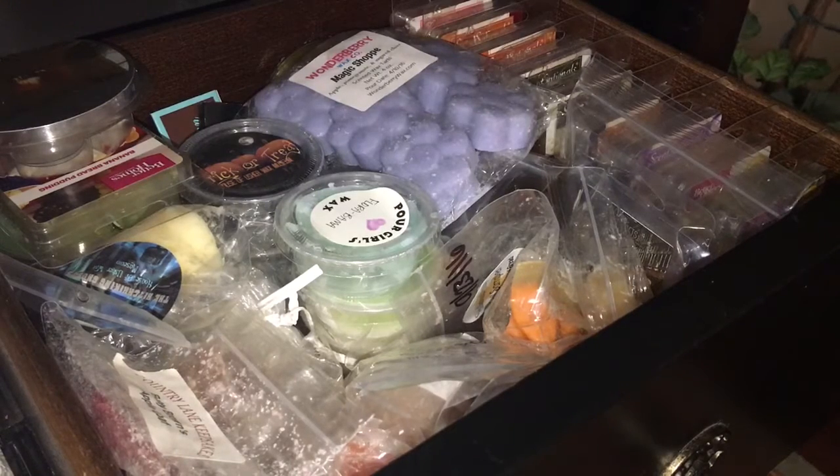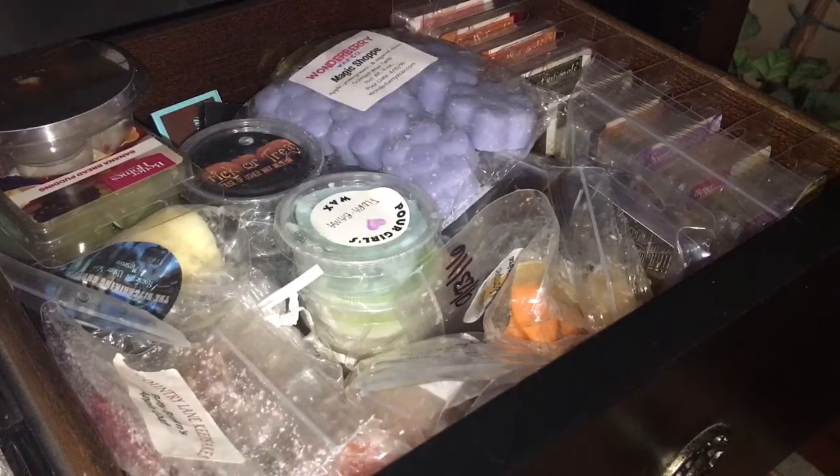Hey guys, so today I wanted to take you on a little bit of a tour of my melting basket. As you can see, this is not exactly a basket. Let me just kneel down here, I'm standing hunched over. So anyway, it's not a basket, it's actually a drawer on top of my TV.